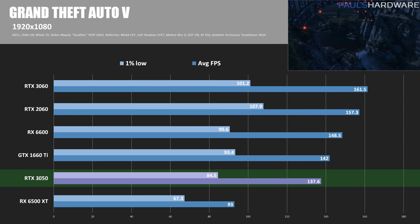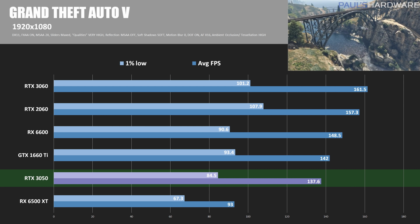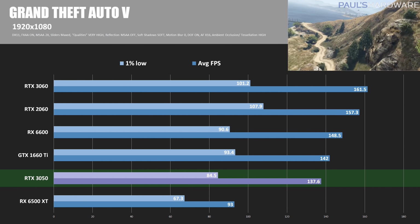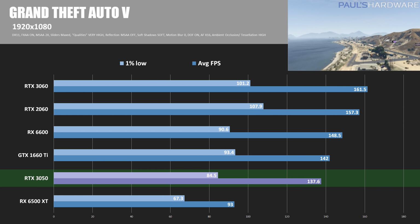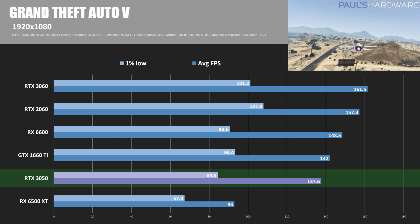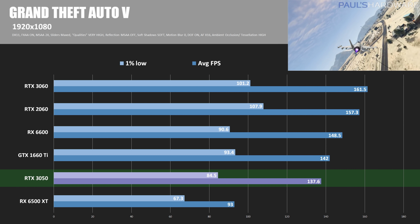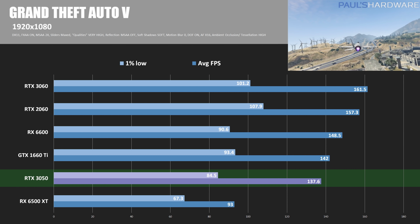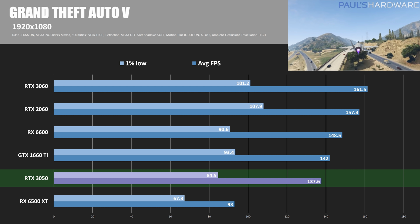GTA 5 is next, a game that needs no introduction at this point, and I'm running very high settings for this DirectX 11 title because this game originally launched in frickin' 2013. 2015 for the PC release to be fair, but still, at 1080p we are getting close to the game engine's 187.5 FPS limit, which the NVIDIA 2060 and 3060 cards hit a bit more often than the RX 6600, although they all managed around 150 to 160 frames per second, 8 to 17% ahead of the RTX 3050. The RX 6500 XT was the only card that couldn't push past 100 FPS in this test, down by more than 32% versus the 3050.